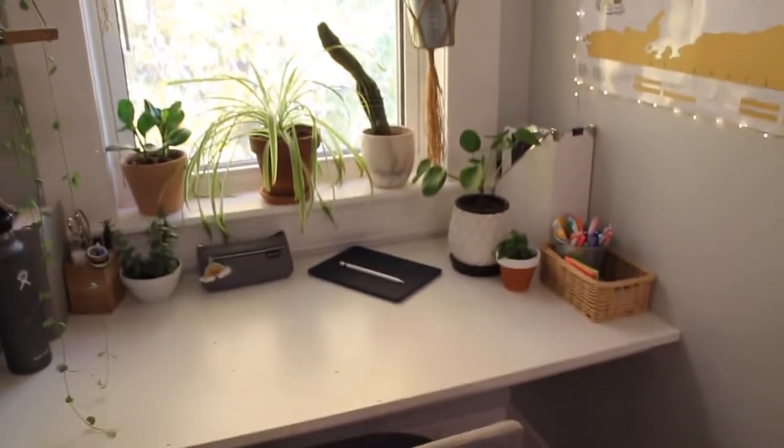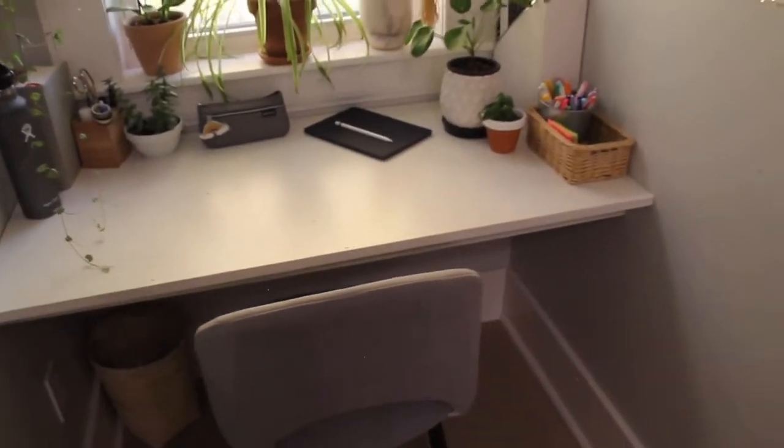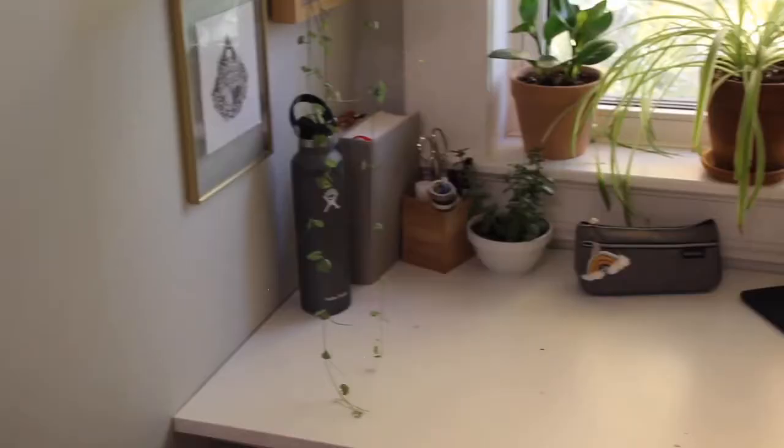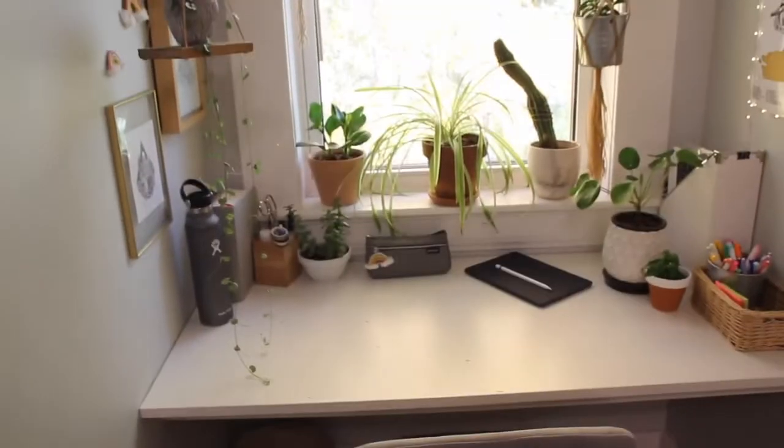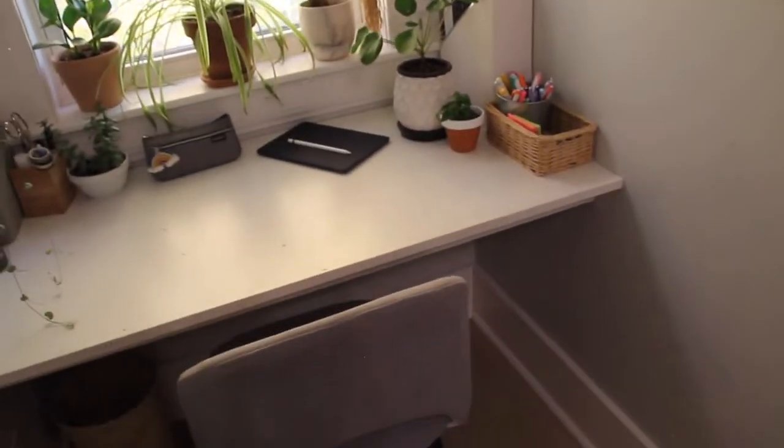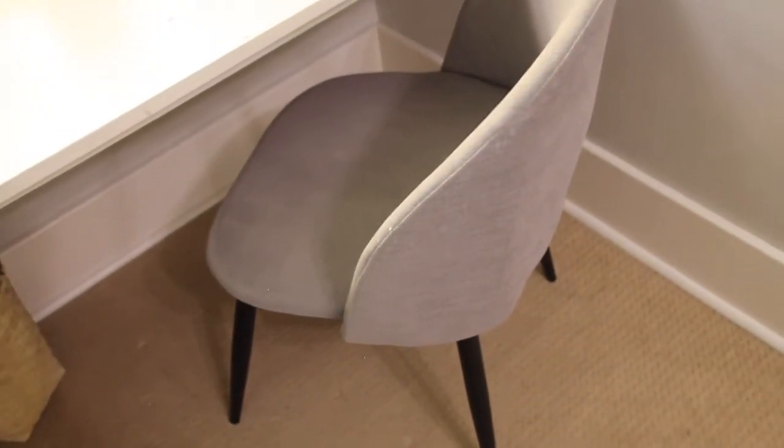And I forgot to mention, but my desk is not really a desk, well, it's a desk, but it's just built right into my dormer over here, so I didn't purchase it anywhere. My dad just built it right into this little corner of my room. And this chair is one of my best thrift finds ever. I'm pretty sure it was $5 or something, maybe 10, definitely not more than that. And I got it at a thrift store.